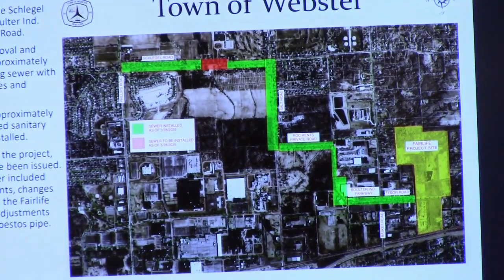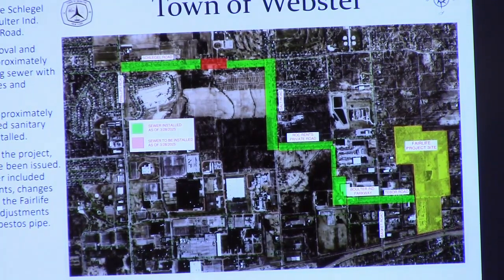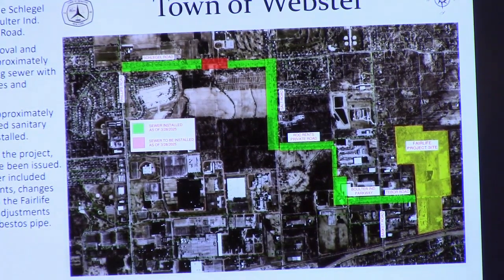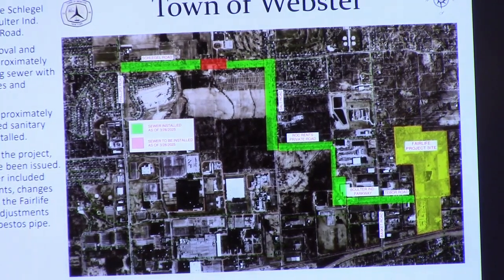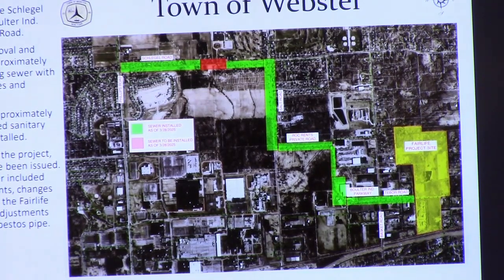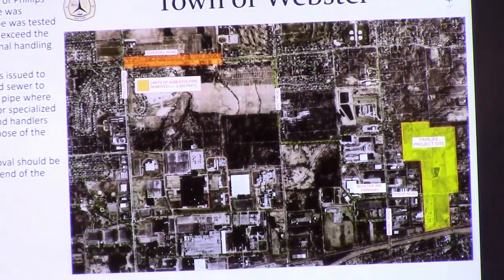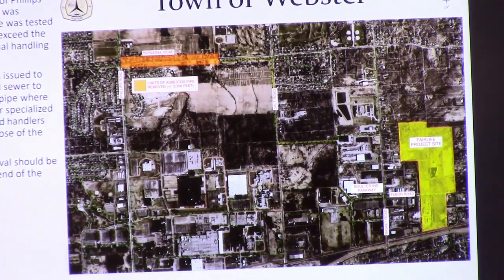A lot of progress has been made since this started, and not unlike any other construction project, there have been change orders associated with this, and most of them have been fairly minor quantity adjustments and the like. But I believe the two that are on the town board agenda are related to change orders 3 and 5, and I believe those were over the $50,000 that needed town board approval.